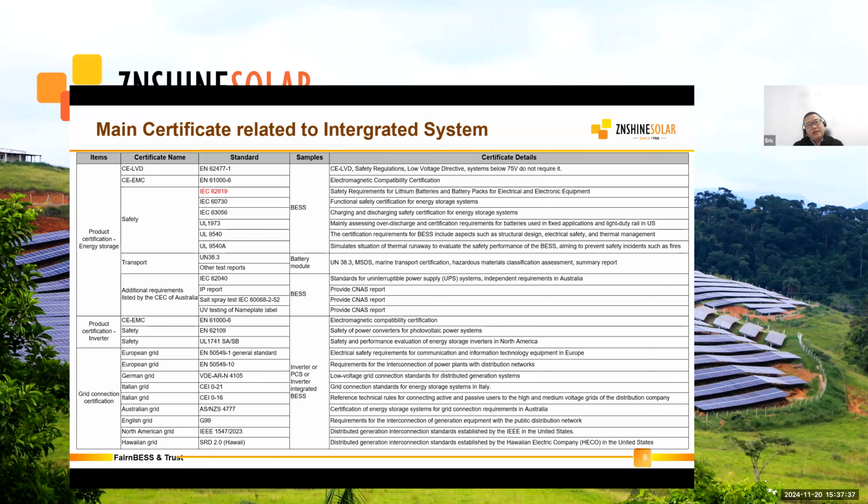On this page, I just summarize some main certificates for the integrated system. It includes the product certification for the energy storage and the inverter, and some grid connection certification. I thought today two experts from TÜV SÜD and CSA will give more detailed explanation to you, so I will just go through quickly.